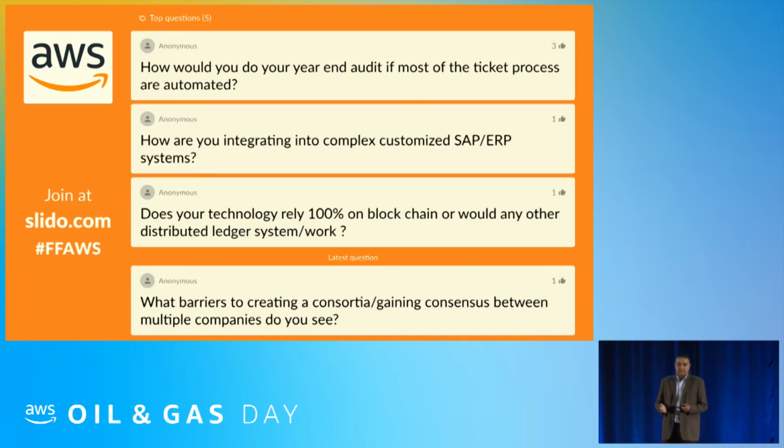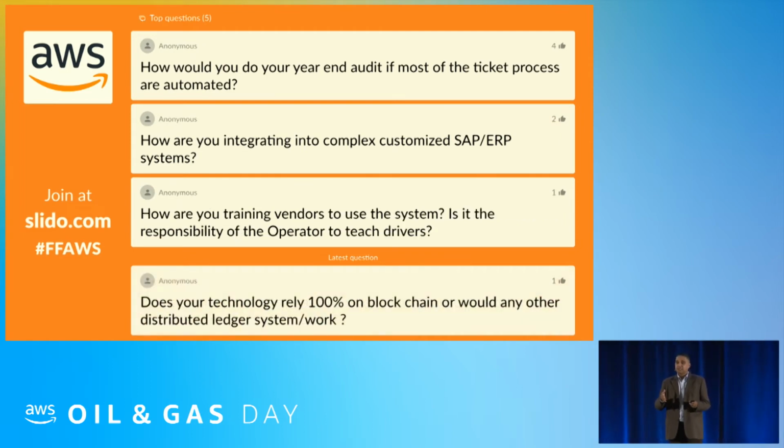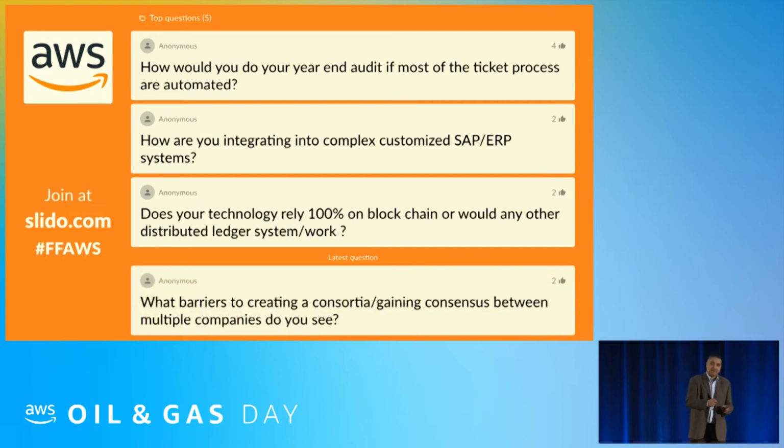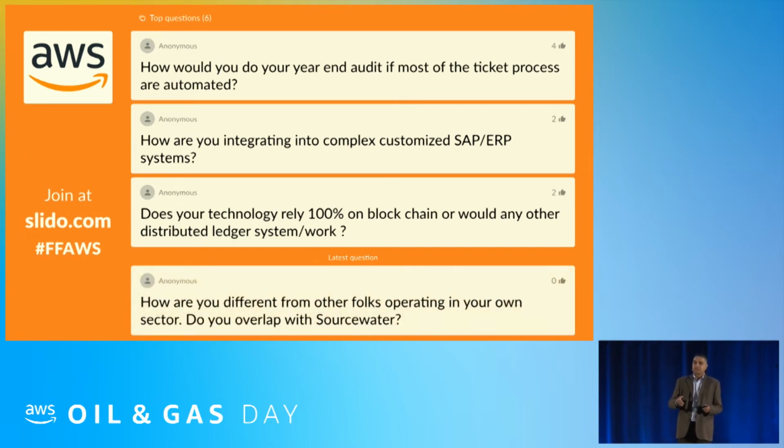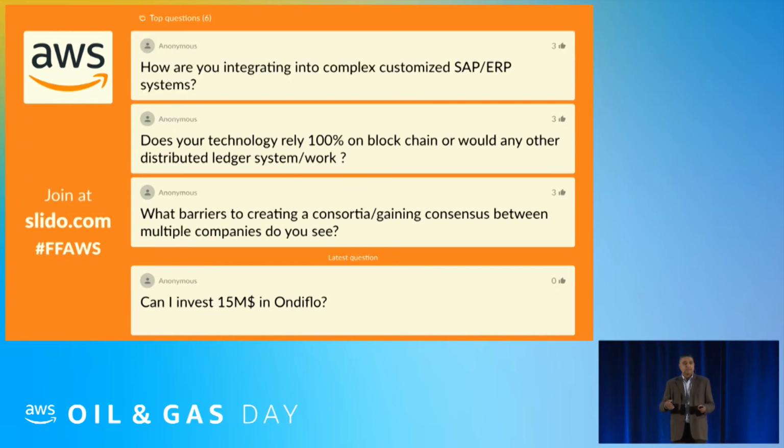The year-end audit, that's a very interesting question. Because we are on a shared platform, the auditor actually has a much easier role. Today you have a ticket, somebody stamped it, somebody signed on it. The auditor rarely checks whose signature that was and whether that signature is valid. By using digital signatures, we can enforce compliance on an ongoing basis. This is one of the big benefits of automation: your audit is happening as things progress out in the field, and so it's very easy to flag anomalies or deviations.